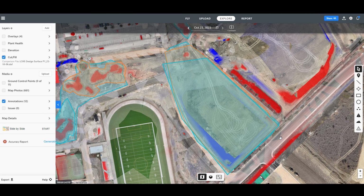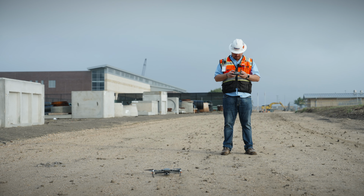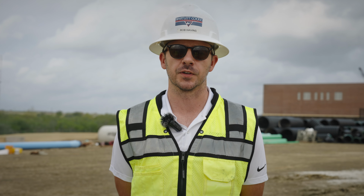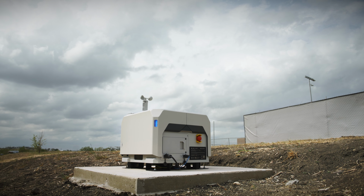As our drone program has expanded though, we have now 30 pilots, 30 drones. That requires constant training, constant maintenance of licenses. We're more interested in the drone data, not so much flying the drones themselves. And so that's where we're very interested in understanding the capabilities behind the DJI drone dock.